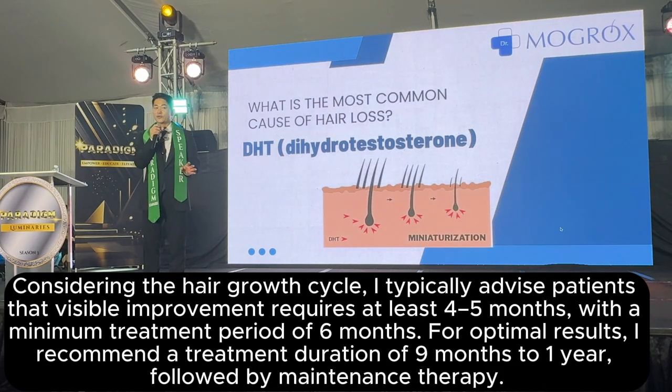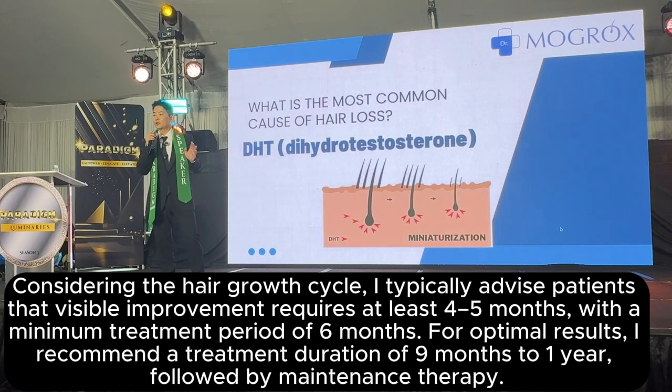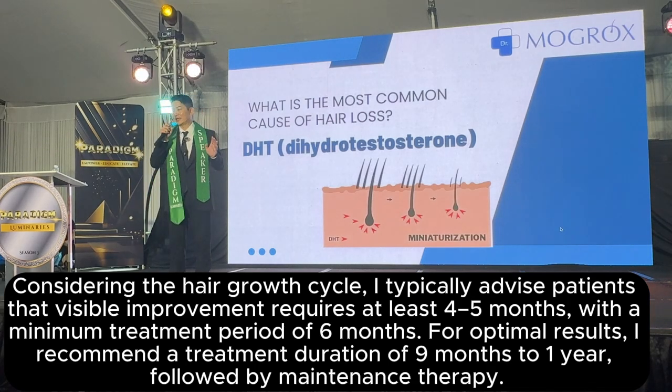Considering the hair growth cycle, I typically advise patients that visible improvement requires at least 4 to 5 months, with a minimum treatment period of 6 months. As for optimal results, I recommend a treatment duration of 9 months to 1 year, followed by maintenance therapy.